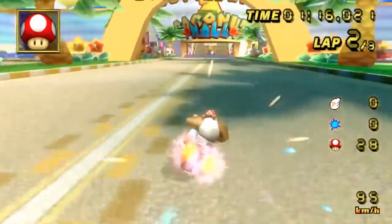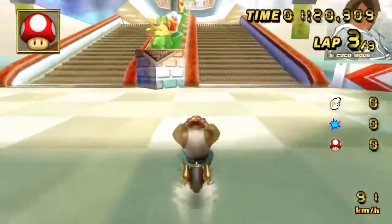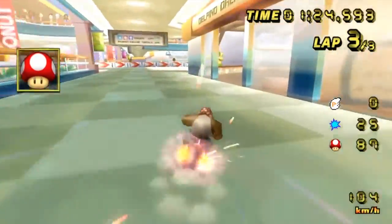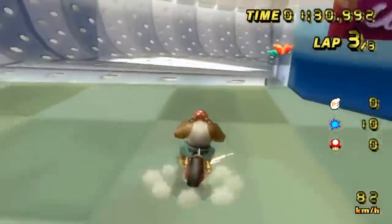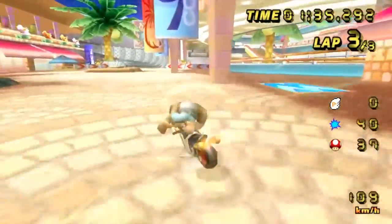And the reason why this lap is slower than lap 1 is because he does not get to take the 3 boost panel strat because the car's in the way. And also he has to wait a little bit longer before he can do the last mini turbo, because the other car's in the way, so that's why lap 2 is slower.